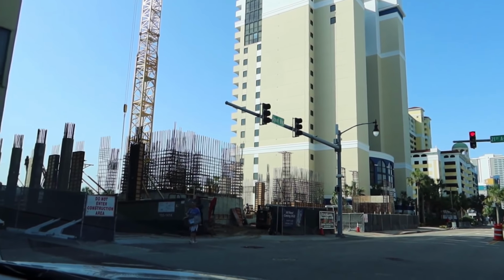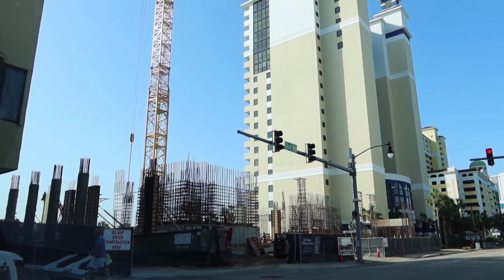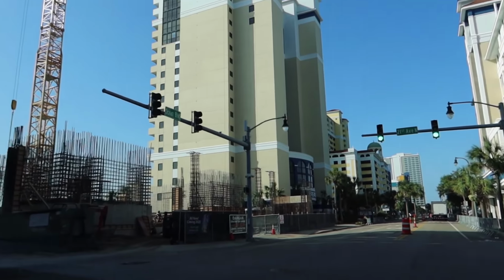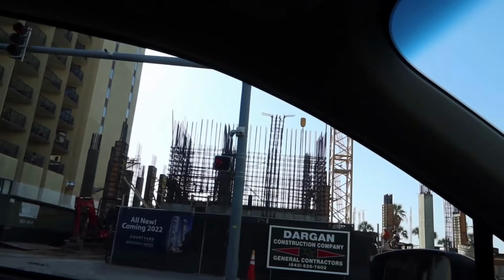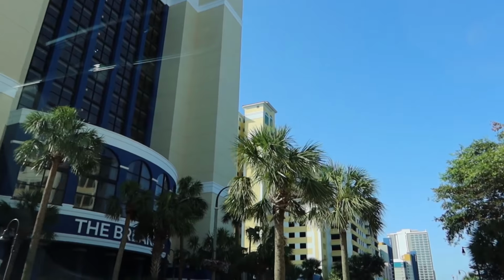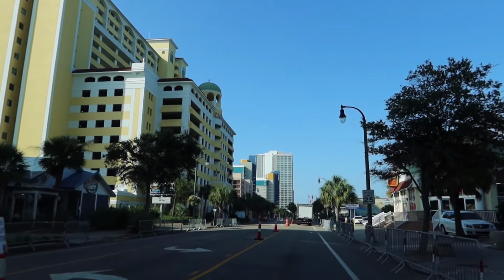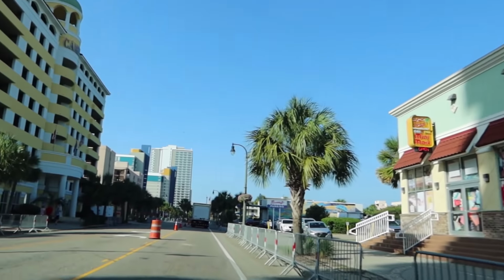There's the former Breakers Tower that was demolished, and they're making quick work of putting up what's supposed to be a Marriott, I think Spring Hill Suites and Courtyard combo. They're making fast work. Yeah, there it is, all new coming 2022. It did say Marriott. There's the Breakers, large resort, very popular. Beach Bums, they are open.